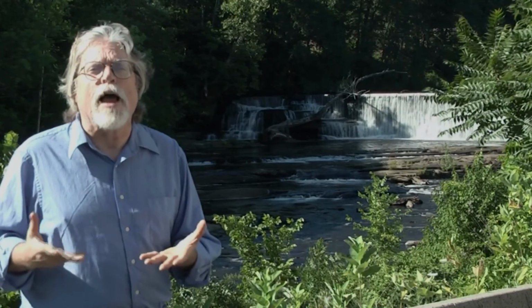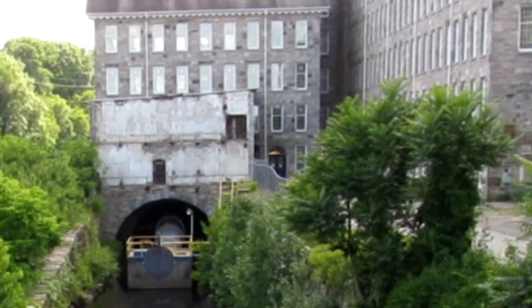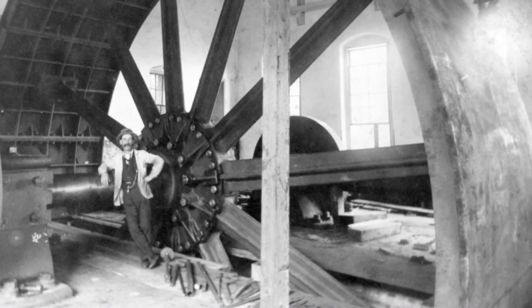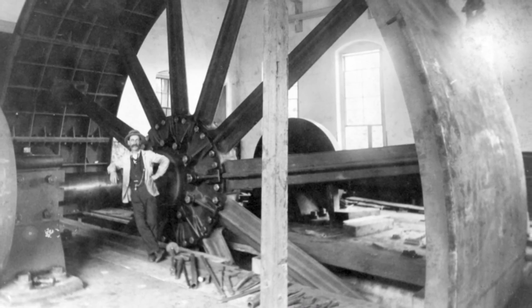The raceway then will carry the water to the wheelhouse. This behind me right here, this is the wheelhouse of this particular mill. The water wheels that were once there were in the basement of that building, and that L that sticks out from the back of the mill building. And so the water comes in there.